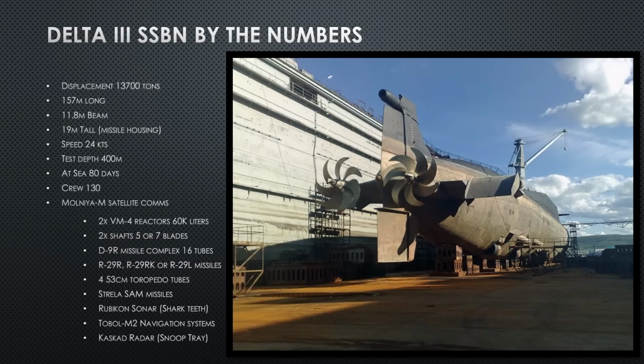All right, so the D-9R missile complex has 16 missile tubes. The names of the 3 versions of the missiles are the R-29R for the single warhead 0.45 megaton, the R-29RK, the 3 warhead 0.2 megaton, and the R-29RL, the 7 warhead 0.1 megaton apiece. And those are designed for soft targets like cities and stuff.